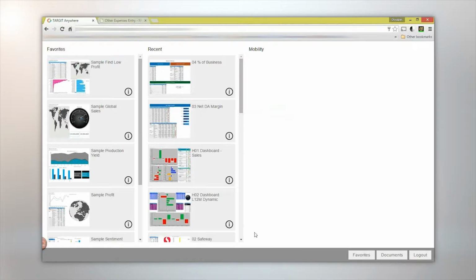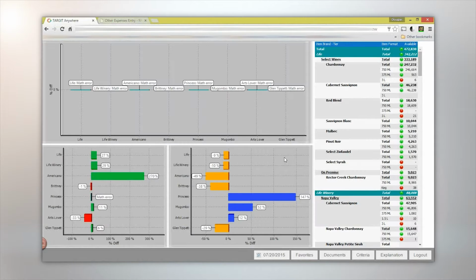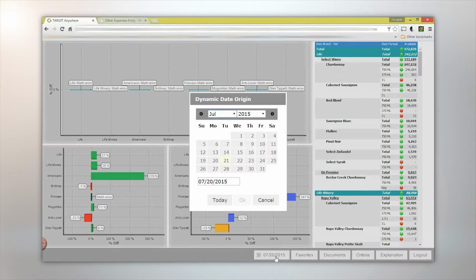This is the Target Anywhere client. This is intended for web usage, iPhones, iPads. There is an actual mobile app, but this renders nicely. You can see here. I'll pull this up, and from here. It's because you guys changed your fiscal year, so this is mocked up data, but it's still based on your fiscal year. So we will pick June 30th.